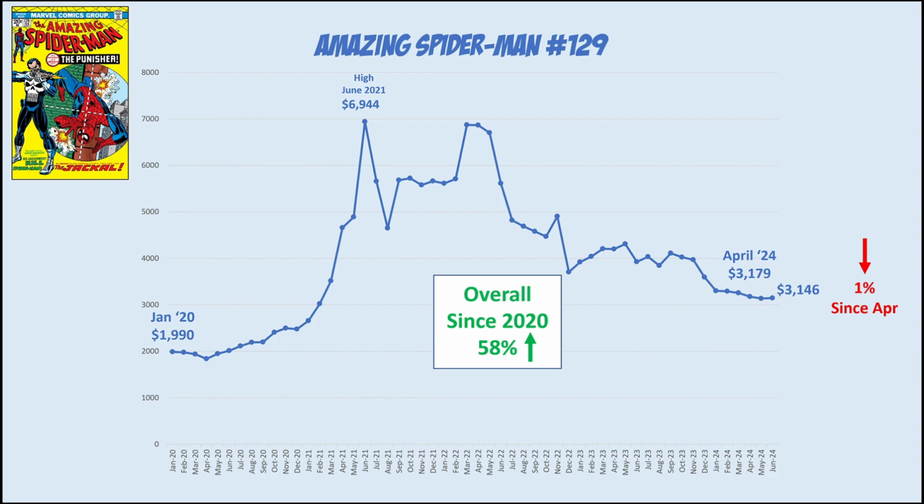Now you've seen it slowly whittle its way down to below 100%, 90s, 80s, 70s. Now we're looking at 50s, right? So 58% increase since 2020 is still a lot, but when's it going to stop? We don't know, right? But no sign of it stopping yet, even though this book seems to be flattening out a little bit.